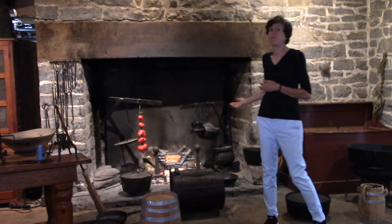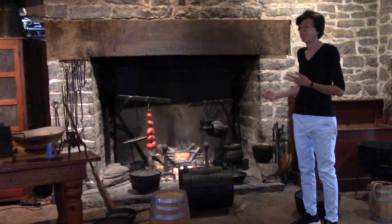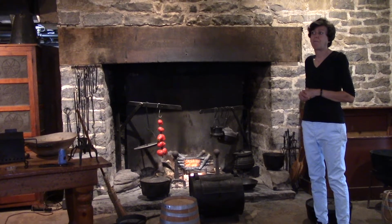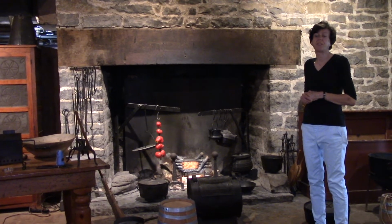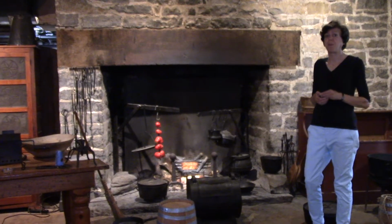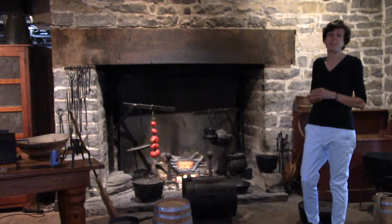And I've used this hearth before with experienced folks who do this hearth cooking. It took about 10 logs and about 2 to 3 hours just to make a really simple lunch. Wow. So it's an intense amount of work that would take place all day long.